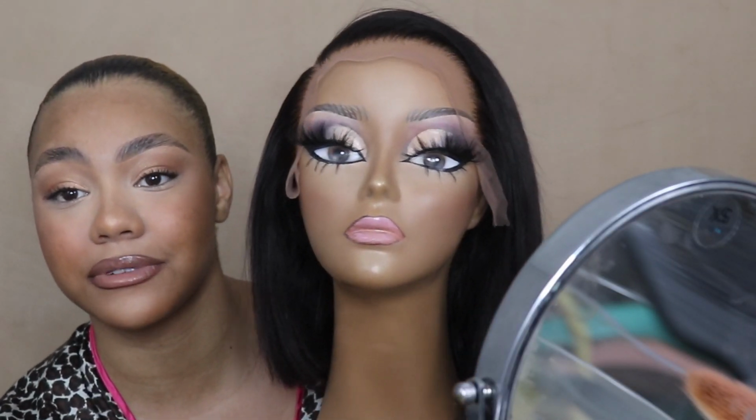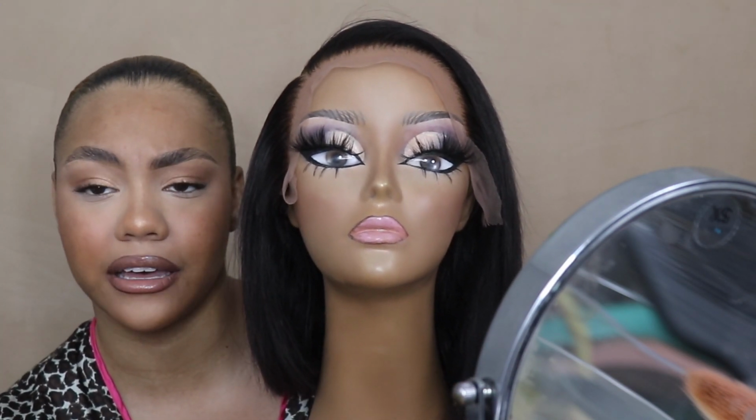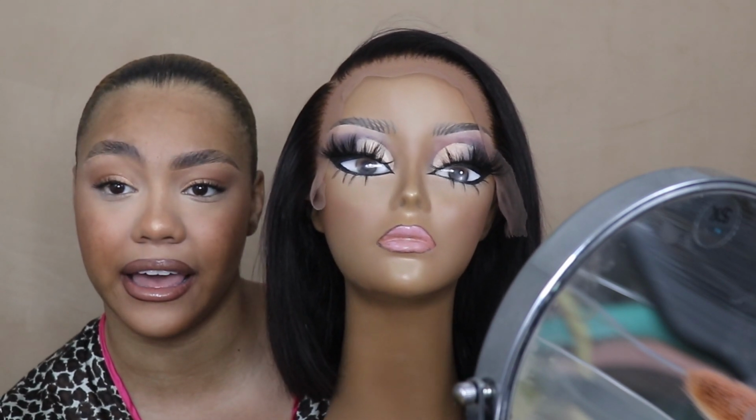Anyway, I'm gonna take her over here. I'm about to crimp it. That's what I'm about to do. I'm about to crimp this wig. I feel like it'll be really cute as a crimp bob. Don't be sticking to my lip. I thought it would be a really cute crimp bob, so I'm gonna make it a crimp bob. So I'm gonna put it on my other mannequin head and we about to start crimping it.